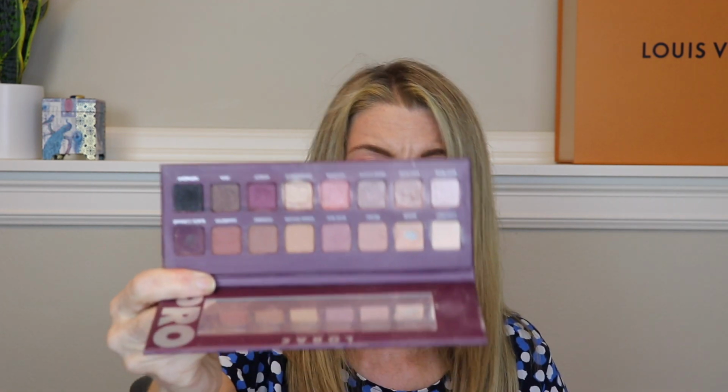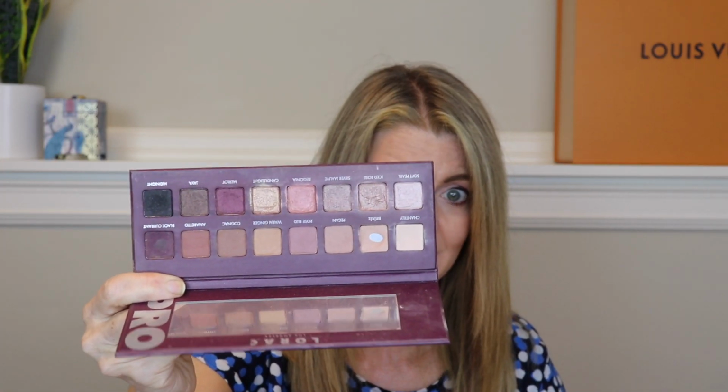The Lorac Pro series. This is the Pro Palette 4. And look, I even hit pan. Oh my gosh. That is the first time we've seen that. I hit pan on a color. Yeah, this is another cool neutral with some pops of plums. I'll keep it.